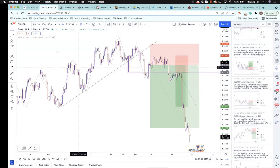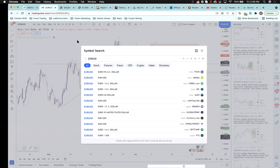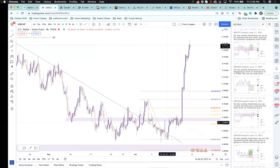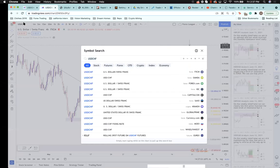We'll pull up USD CHF first. So this was that idea. Boom, invalidated. I had my key level here, just got smoked on that one. But on USD CAD, we were on the right side of this one.